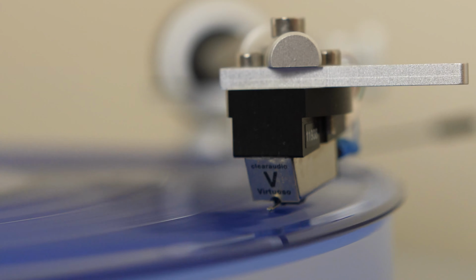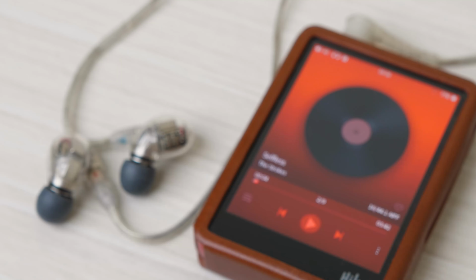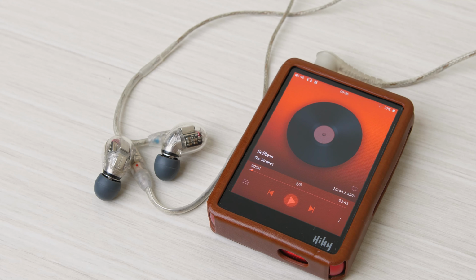Over the past few years, I've been putting together my dream home audio setup, and in terms of mobile audio, I've always opted for just a single player and earphones. And I've yet to find an earphone I love more than Shure's SE846s. The sound that these earphones produce is heavenly, and the low end is incredible. Pairing the SE846s with a quality audio player has always been my go-to, and I've never been happier.